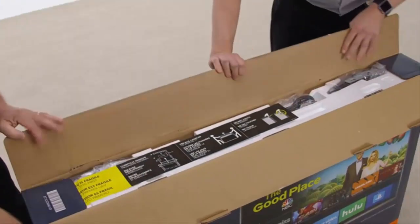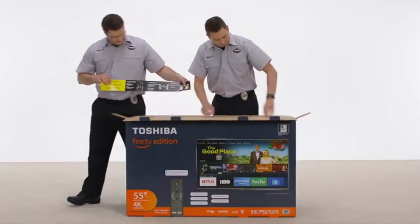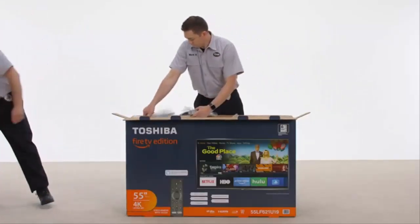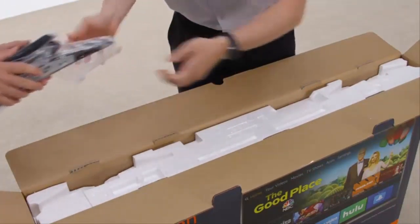The voice remote with Alexa lets you do everything you'd expect from a remote, plus easily launch apps, search for titles, play music, switch inputs, control smart home devices, and more, using your voice.